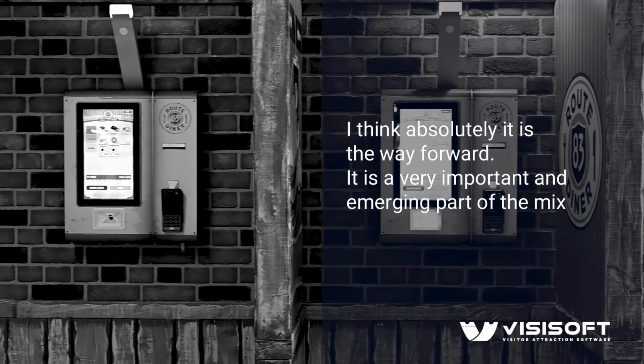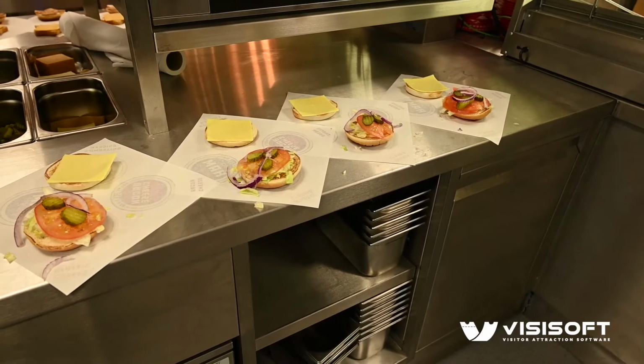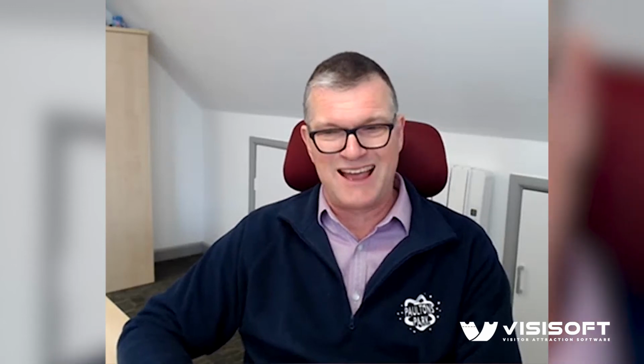I think absolutely it is the way forward. This is a very important and emerging part of the mix. Technology is definitely playing its part, but I think it's very much a mix of technology and the human interface, because it needs to make sure at the end of the day that there's a quality product being served at the end of it. The customers certainly seem to appreciate it, because of course if they can transact quicker and they get their food quicker, then that's absolutely going to work for them.